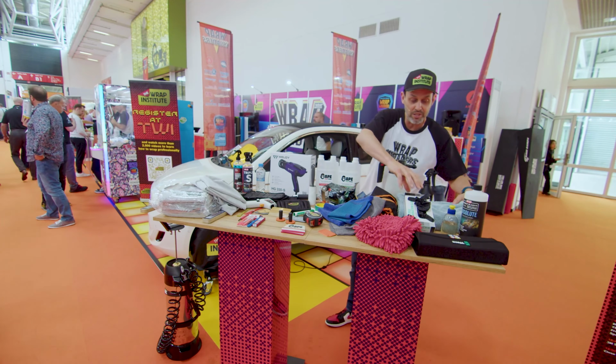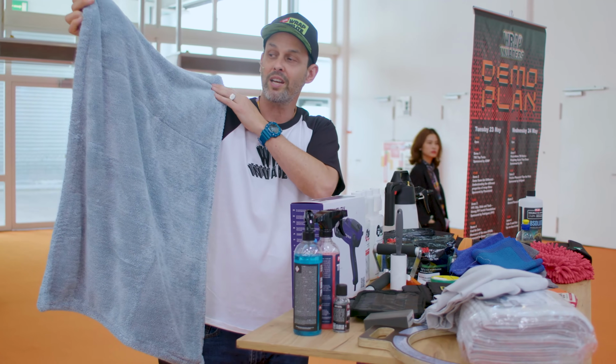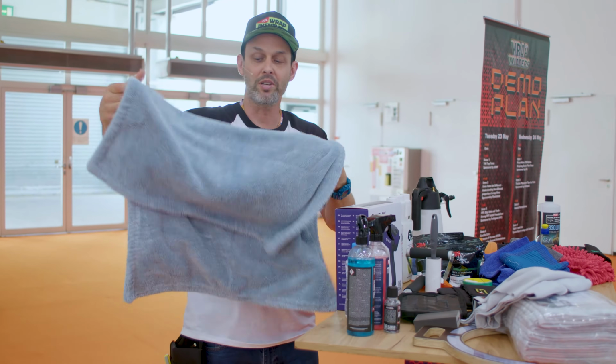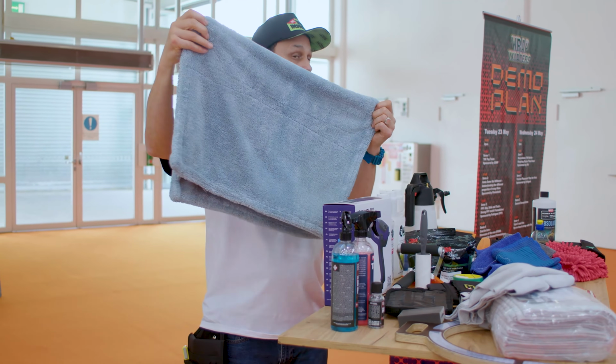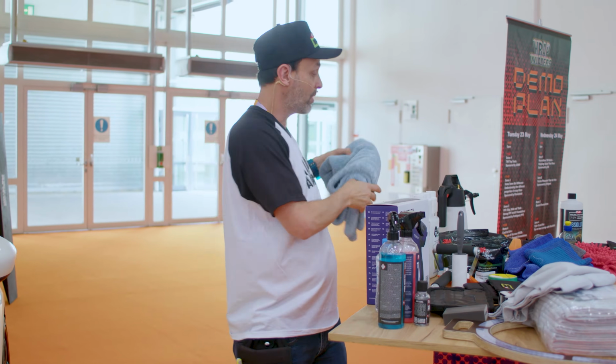What I also like to use, and this is really interesting, is this amazing towel. This comes from the Rag Company. If I have a wet car from the rain or anything like that, this is an incredibly absorbent towel, so it dries the car very quickly. So you can tell that even just with the towels, I've changed my game a lot.